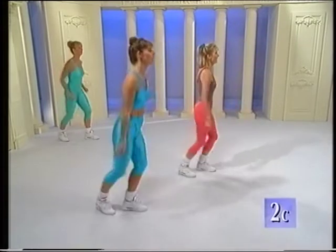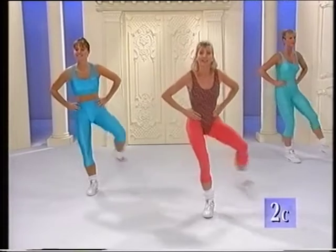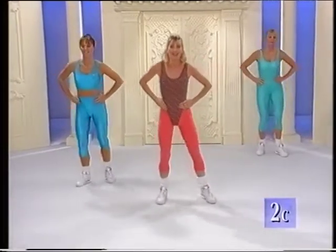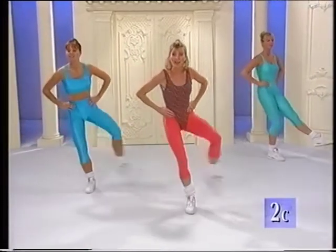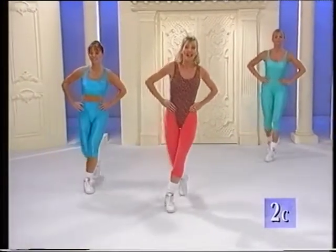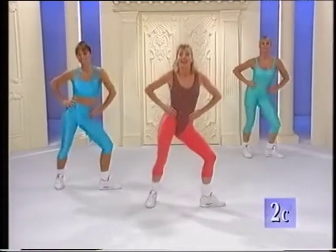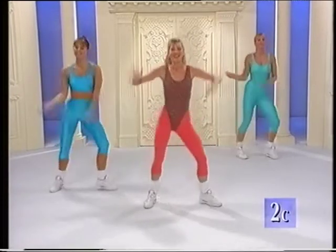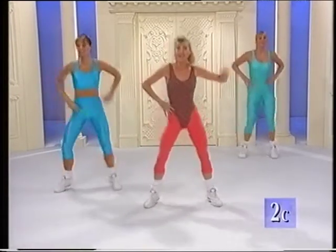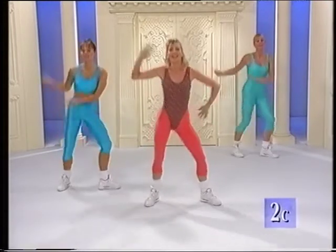Knee bends. New step. Step across, tap. Here we go. Step across, tap. Good. Double up and kick. Step, kick. Abs tight, come on. One more. Hip swings. Loosen up. Add the arms. Good. Hips going, swing. One more set of eight with arms.